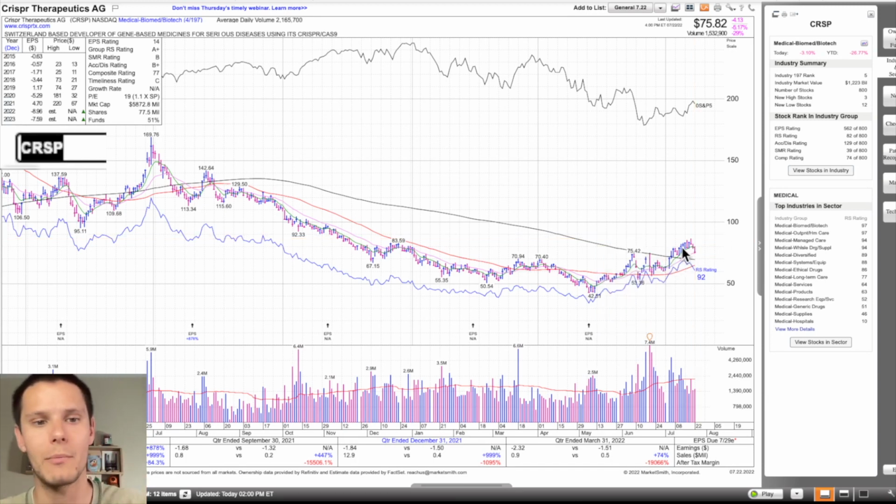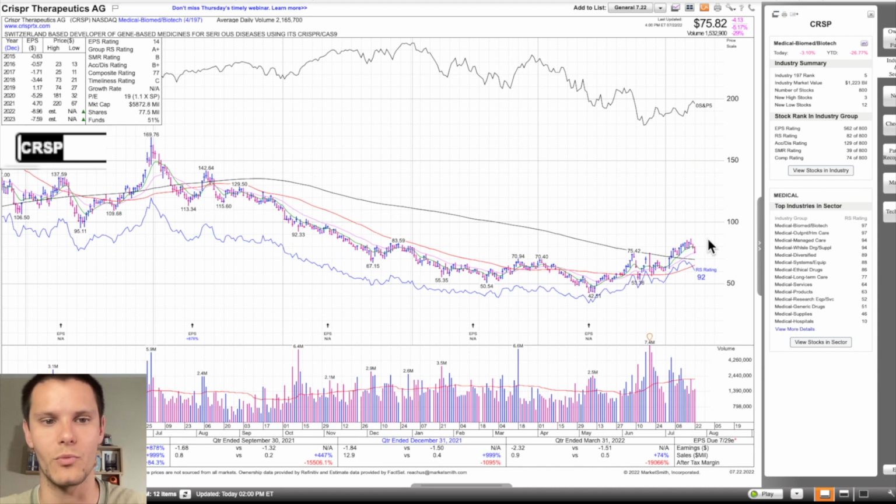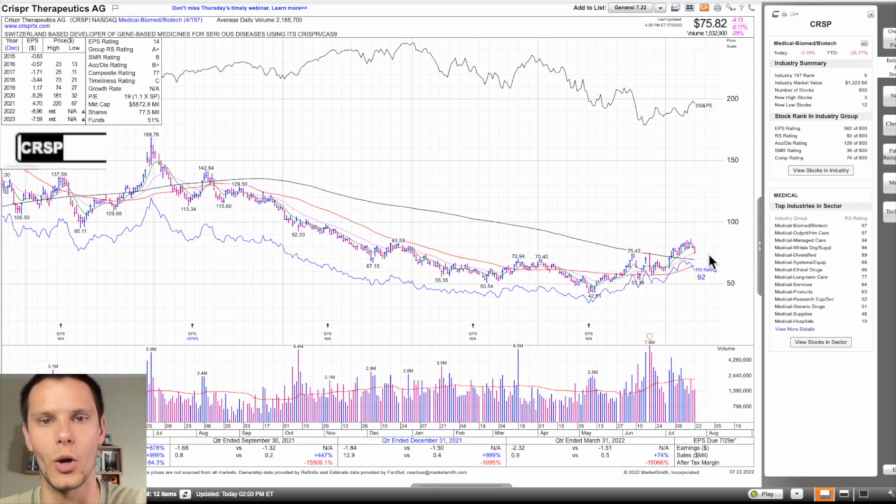So with this, I want to be getting a position as close to 75, as close to that 21 EMA as possible. Especially if the market is weak come Monday and this is showing some relative strength by holding that $75 area. That's where I would want to enter the stock to keep my stop loss as tight as possible and low risk on the trade.